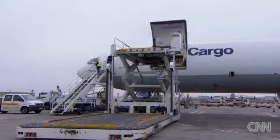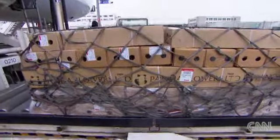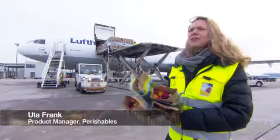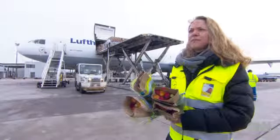With the doors open and temperatures below zero, every second matters. Today it's really cold outside and the temperature for the roses needs to be kept between 2 and 8 degrees ambient temperature. So therefore we're trying to get this as fast as possible into the perishable center.